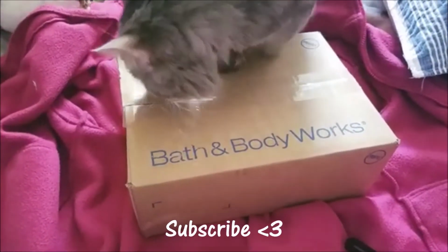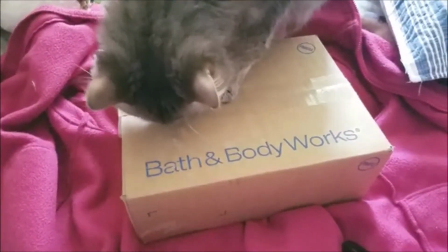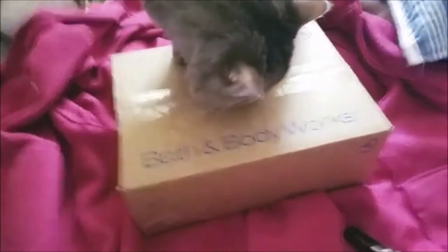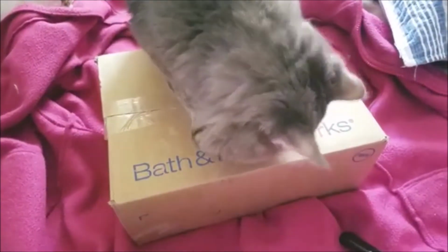Guys, as you can see, here we are again with this. Right as soon as I opened my door, Teddy flew out there just for this package, y'all. He always just flies out the door to see if the package is for him. Look at him. If you're gonna open it, then open it.